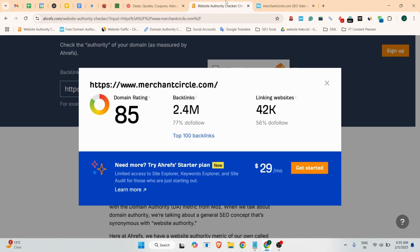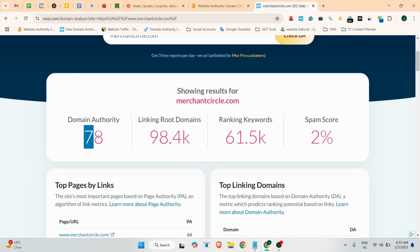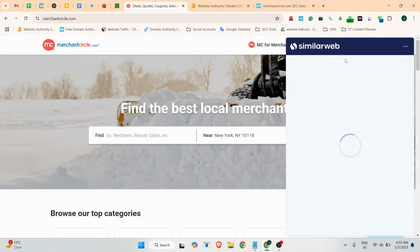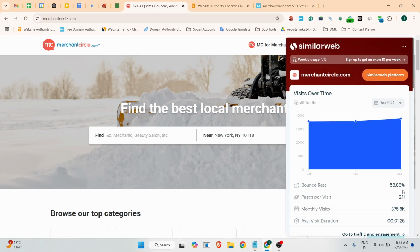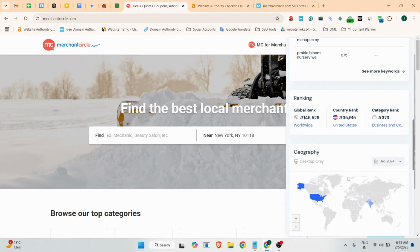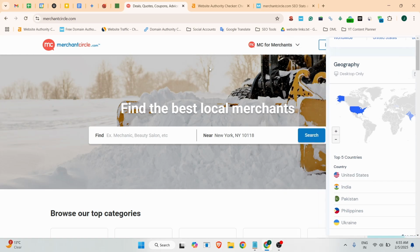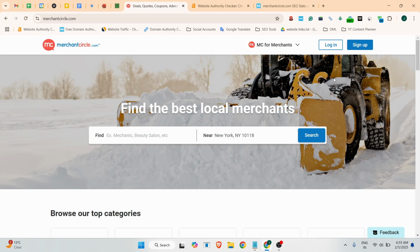According to Ahrefs, the domain rating is 85, and according to Moz, the domain authority is 78, and the spam score is only 2%. According to SimilarWeb, this website has 375.8k monthly visits, and the traffic is mostly from USA, India, Pakistan, Philippines, Ukraine, and other countries. So now we have completed our research process. You can click on the sign up button.